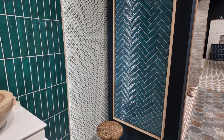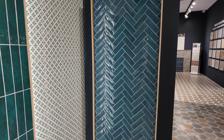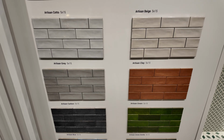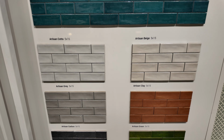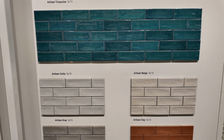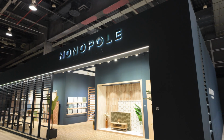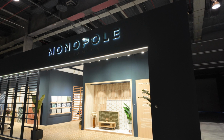If you prefer classic bricks, there is also a collection called Artisan. The classic format is 2 by 6 inches in different color variations, and each tile is different from the other, creating a very handmade effect. And this applies to absolutely all the bricks that are presented at Monopoly. The new products and the presentation are amazing, so I suggest we continue to explore the Monopoly Ceramica range.